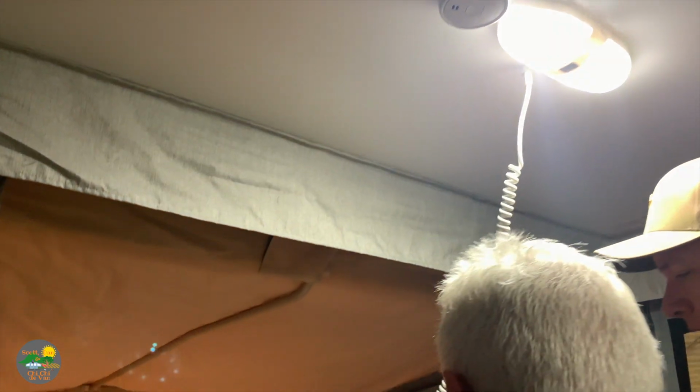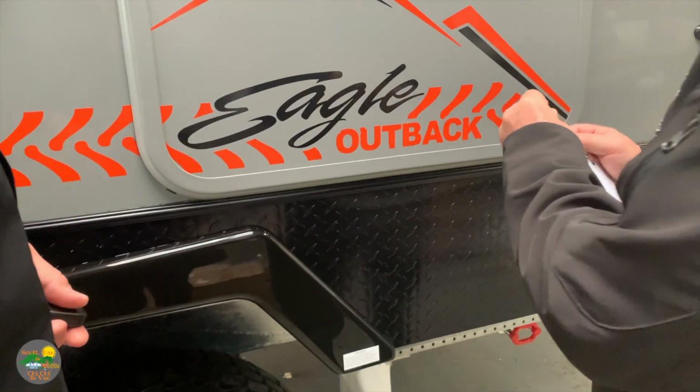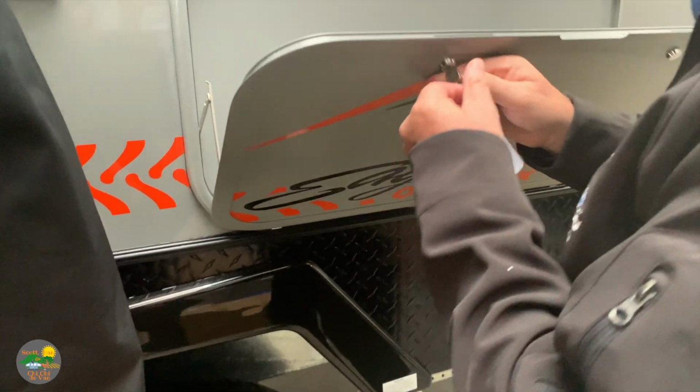That looks like an audio jack to me. Headphone socket, doesn't it? And then this one can clip up on there, that way, or that way. Cable keys. 1, 2. There it is.